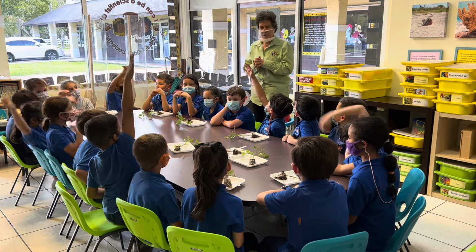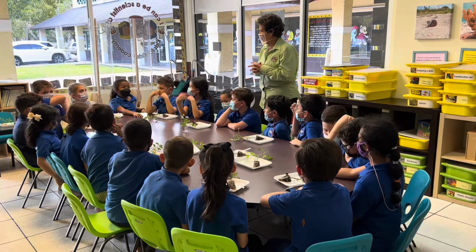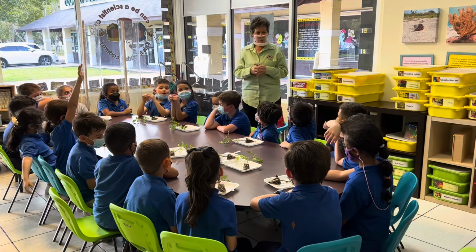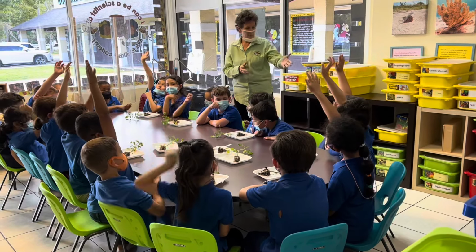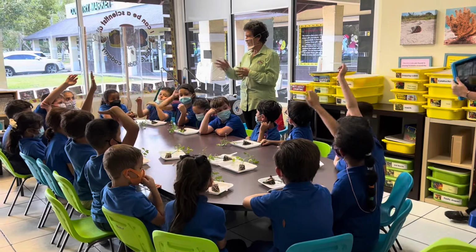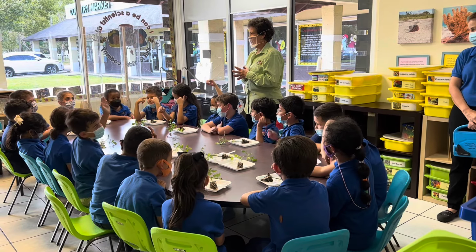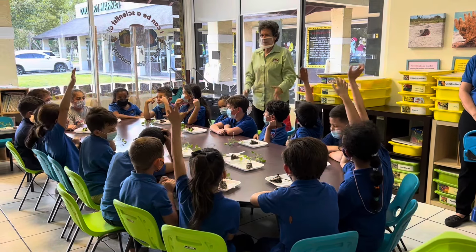What else is a function of the root? Chloe. It gets the food so it can grow the stem. Okay. It sends food to the plant. What else? Something else about the root. Yes. The water goes through the roots. Excellent. Noah? The nutrition goes through the root up to the leaves. Yes, the nutrition goes through the root to the leaves.